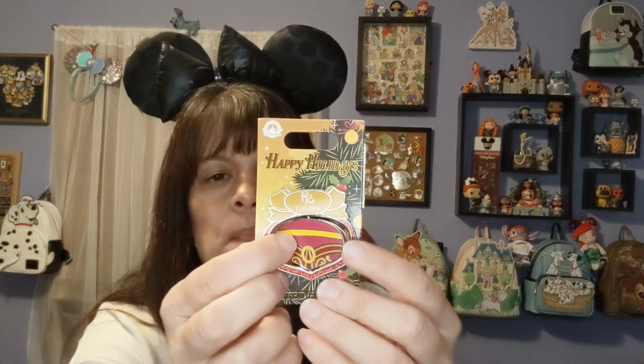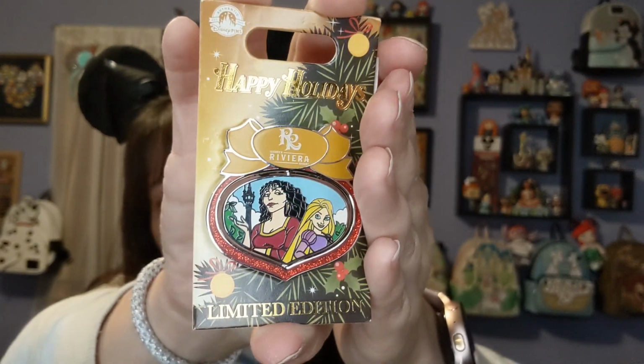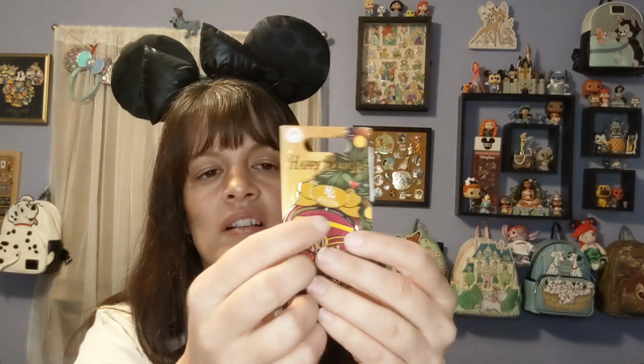And another pin that I had gotten, which was so cool, was this pin. I love pins that move. If you look up close, we got Rapunzel with Mother Gothel. They're together. It moves, which I love. It says the Riviera, so this is for the Riviera. I've never stayed at the Riviera. I've gone through the Riviera and had tours of it. I think it's a beautiful resort. But this pin was technically $19.99, and I got it for $4.99. So that was an awesome deal. Love it, love it, love it.